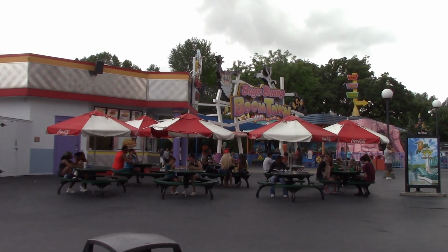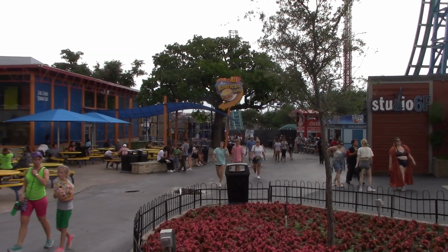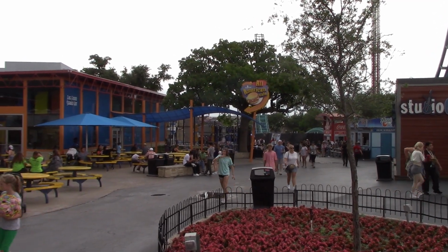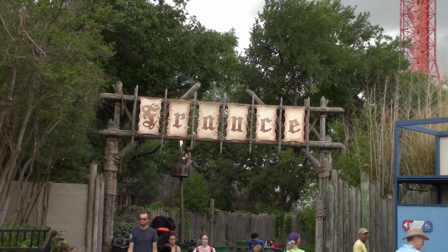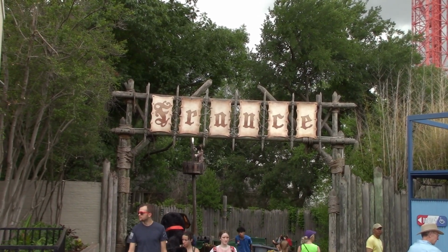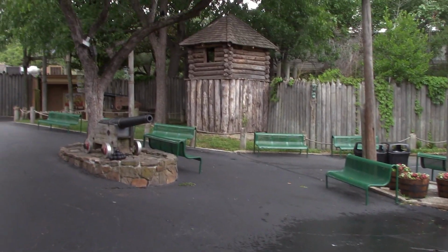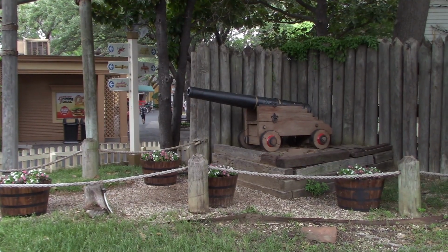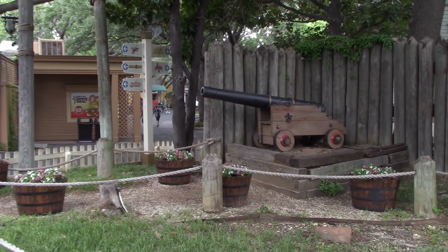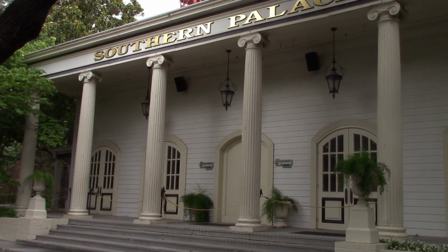Alright, so for the sake of the tour, I've backtracked over to Bunny Boomtown. Initially I went down this path towards Boomtown and the Gotham City area. But if I make a left, I do France next. This is all colonial times with pirates. Got more cannons. Like in the Southern Palace, this is a theater. Nothing's going on right now.